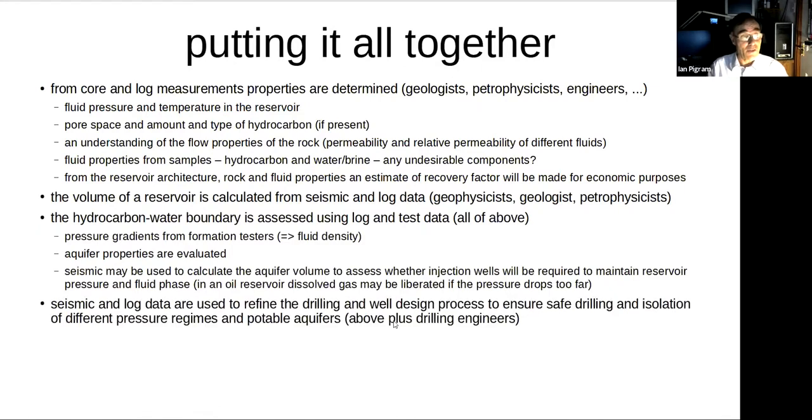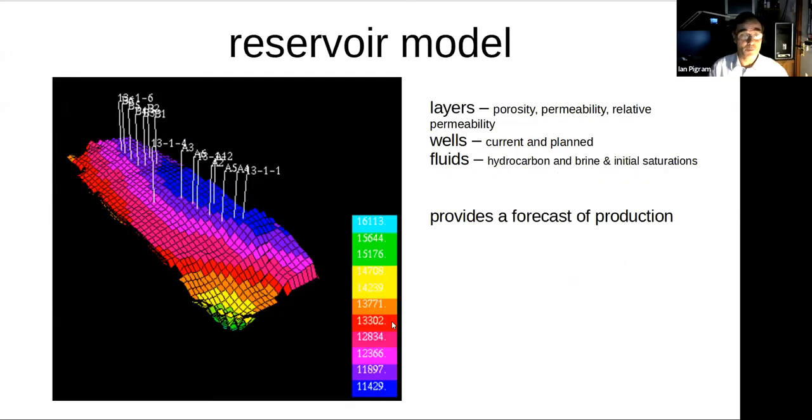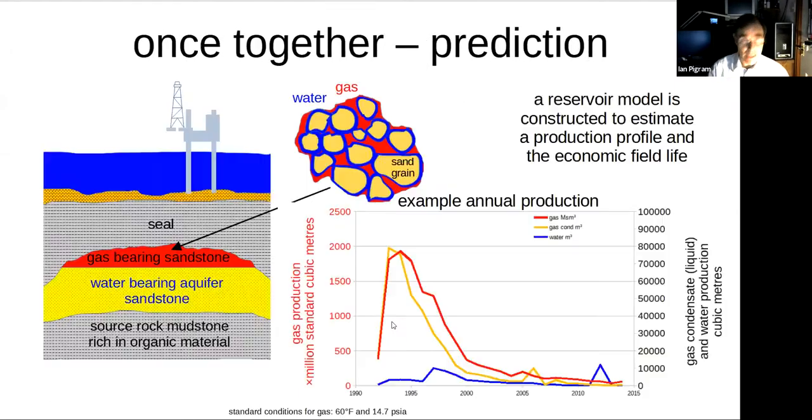And from that, we might then deduce that we can drill a hole in this particular area and exploit the hydrocarbon. And we'll typically make a computer model. So we make this computer model and we try and predict what the rock will do.